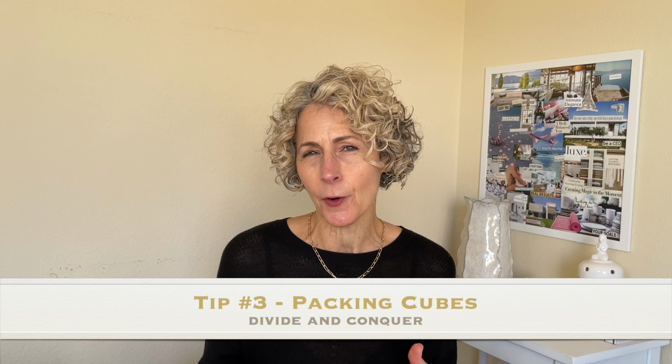I fought this for a while because it seemed counterintuitive. They were one more thing that took up a little bit of room in my mind. I have now seen the light. I recognize that packing cubes actually make packing a whole lot easier because you can compartmentalize and organize in a way that is not really possible without packing cubes.